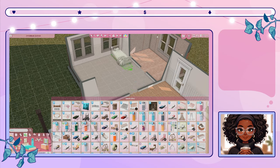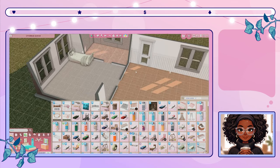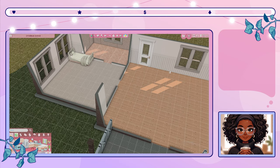Oh, I like the green color. Okay, we're going to have to use this bed. It's very cheap, but she has somewhere to put her head. Oh my god, look at that. We don't have much money now.